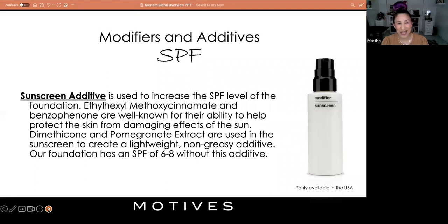So we have SPF. We do have the ability to incorporate additional SPF into the foundation. As the foundation is mineral and it does create a barrier already, you're going to have a natural SPF of 6 to 8 in it. But we can increase that SPF to 10 to about 14, depending on how much SPF you add into it. And our SPF is a pomegranate, not greasy. Again, it's an additive that you can add to your custom foundation.